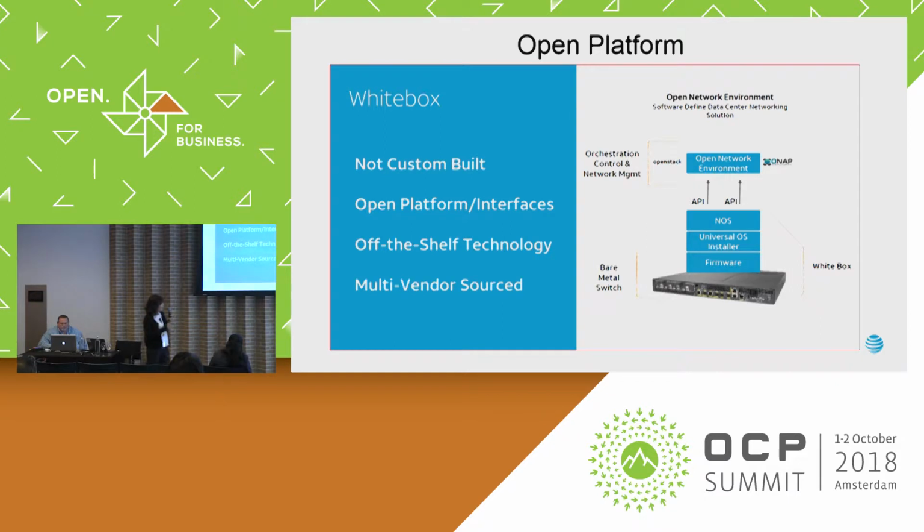So what does open platform mean? It does not mean that it's custom built, right? The idea is that we try to make it modular, so that you just have the hardware, and this is what we're talking about. What AT&T is contributing is the specification for the hardware, right? Keeping in mind the firmware, so you disaggregate it. And then on top of it, for the open network environment, we use open things like the installation. We use ONIE, which is also available, it's open.